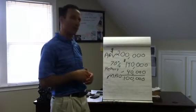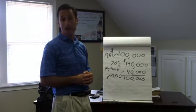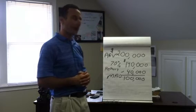We talked about you could go to 80% on some of the higher end properties because the dollar value may be more, or you could go down to 60% if it's a lower value property, because now it becomes a product of the dollar amount, not so much the percentage. But the 70% is a good rule of thumb.